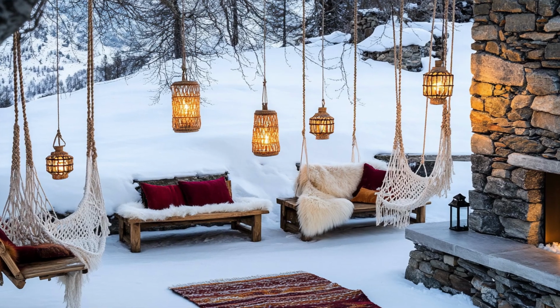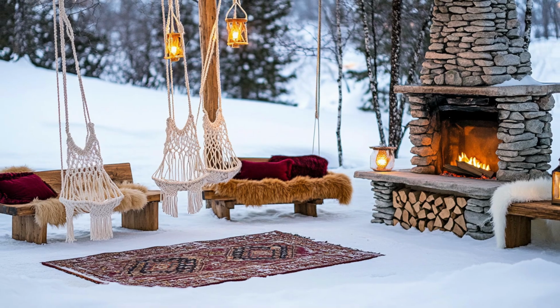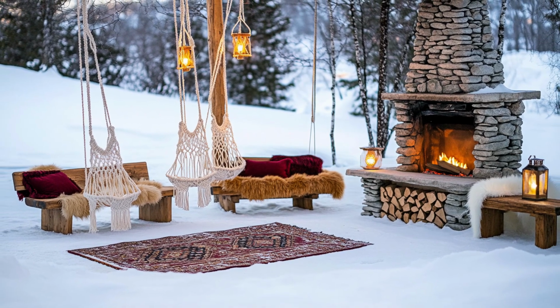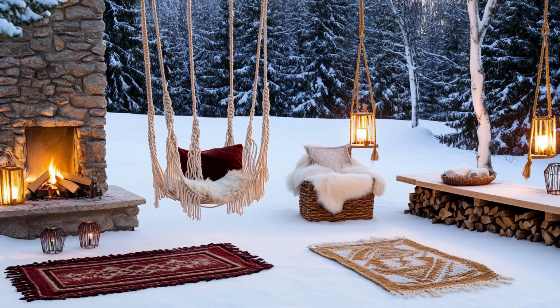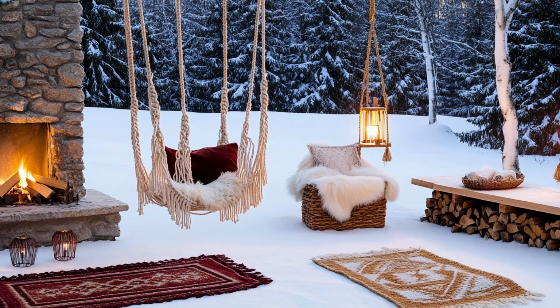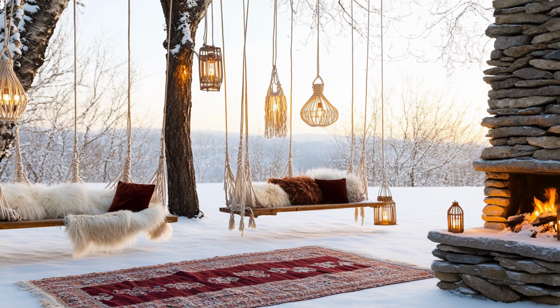Soft colors, ochre, crimson, cream, wrap the space in a boho comfort that feels both wild and inviting. Every detail radiates warmth, humor, and intimacy. You smile into the morning, wrapped in texture, sound, and calm. It's winter, but the spirit feels like home.